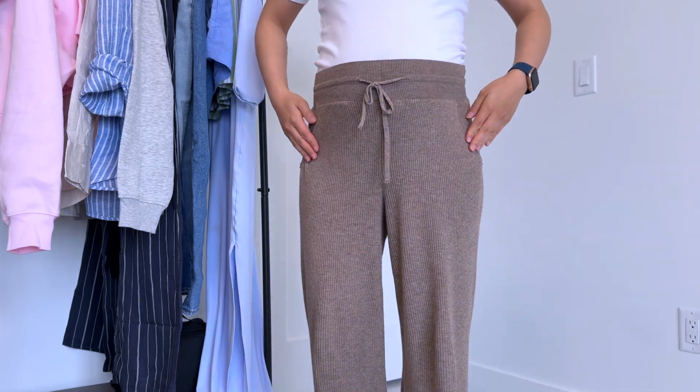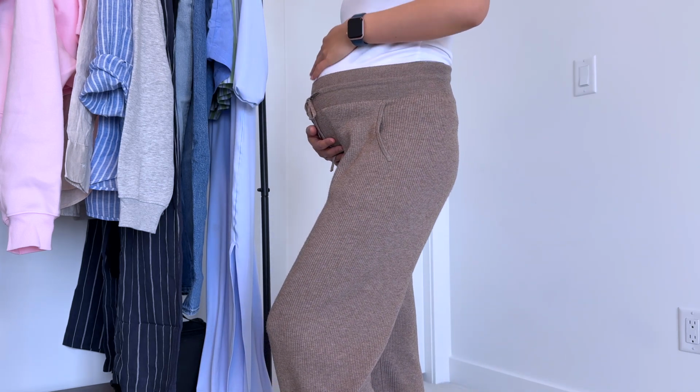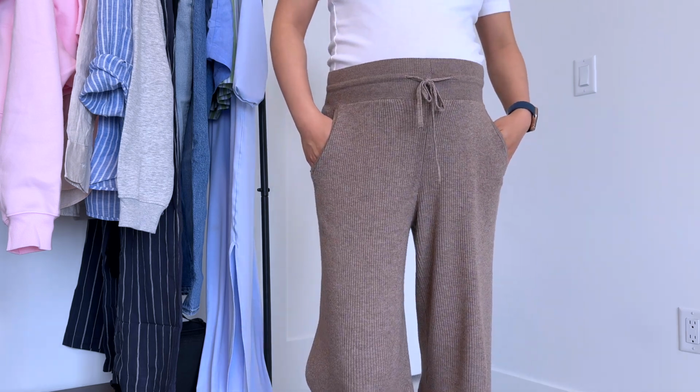And I feel like these are just such a great staple in my closet recently. I have been wearing these nonstop, like I've said. So that is the first thing I picked up from Uniqlo.